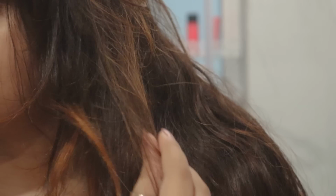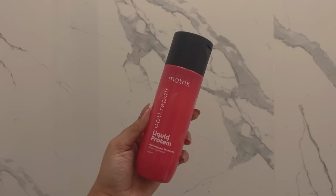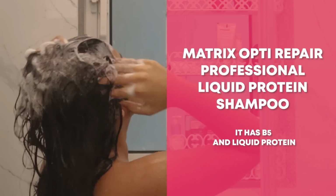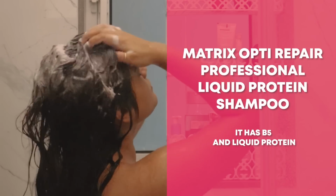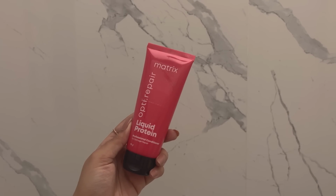I wanted to talk about my new hair care. My hair quality has just gotten worse because of a change in water since I recently shifted, plus non-stop use of heat. The last time I went to a salon, my hairdresser noticed dry, damaged hair. I have a lot of split ends and hair breakage. So he recommended I use the Matrix Opti Repair for my damaged hair.